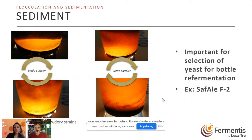When you choose a yeast strain for bottle re-fermentation, what you are looking for, usually, is a yeast strain that is going to be powdery. Here you can see this is a powdery strain. This is a more flocculating strain, and you can see this creates little flakes when you resuspend it in your beer, versus a powdery strain that aesthetically is also more pleasing.